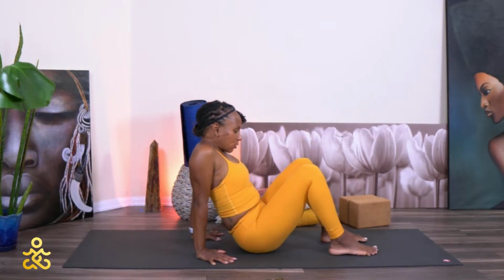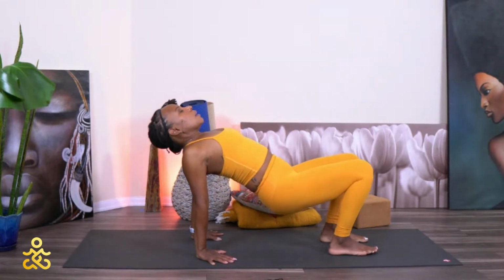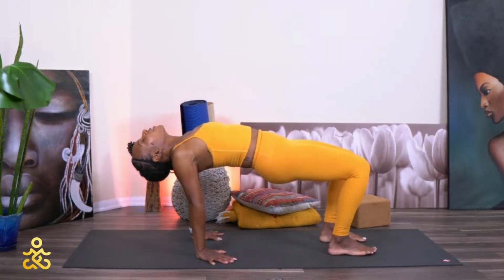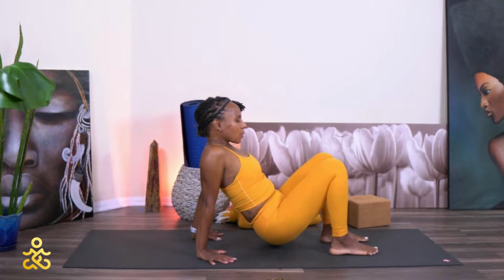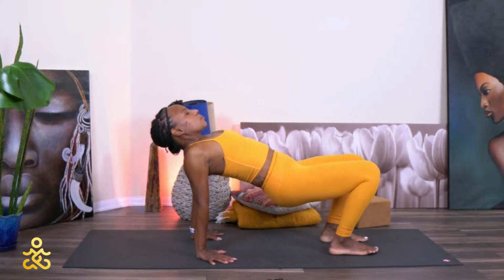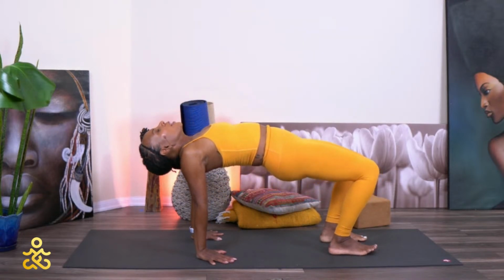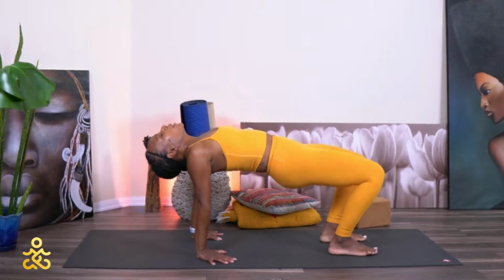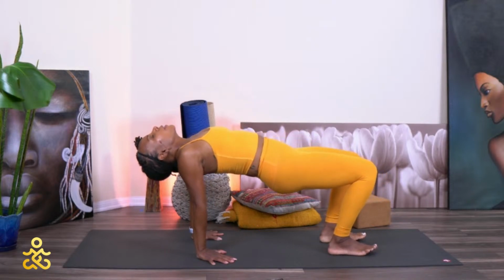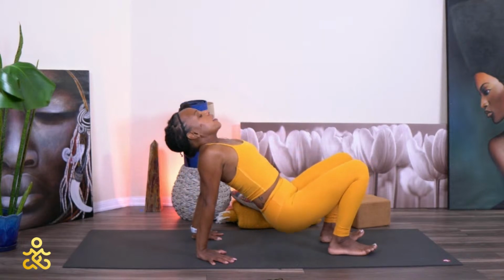2 more times. Inhale to lift. And then exhale to lower. Let's do one more. Inhale to lift. And stay here for your exhale. Inhale, stay with me, stay present. Exhale completely out. Let's take one more in-breath. And on this exhale, gradually lower down.